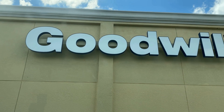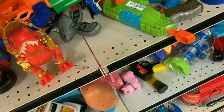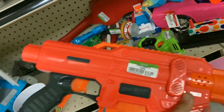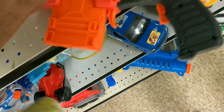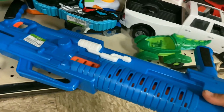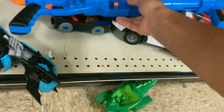Not too bad. Moving on to the next Goodwill. Another one of these Hyper Spins from Adventure Force. Basically a Flip Fury clone. And then we have a Rapid Fire from X Shot, and this is the first time I've ever seen one of these Spectrum, albeit it doesn't have any attachments, but yeah, it's a Spectrum on the shelf for $6. Not too bad. Wasn't really green week, so I just put that right back. And moving on, I see a Sidewinder from Busby. Not too bad. Again, not green day, so left that.